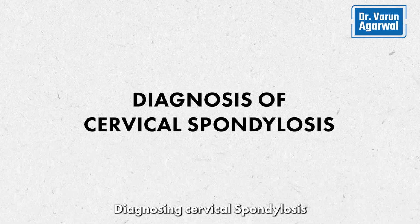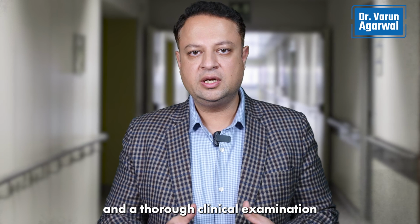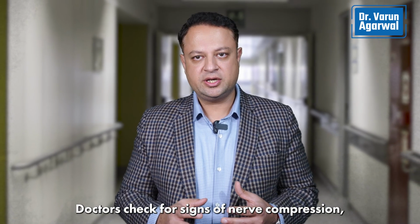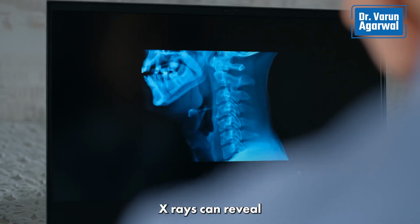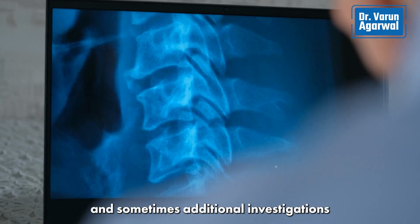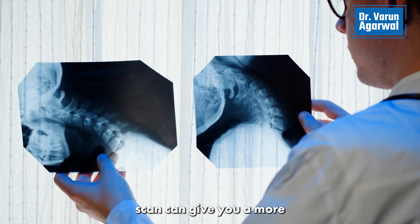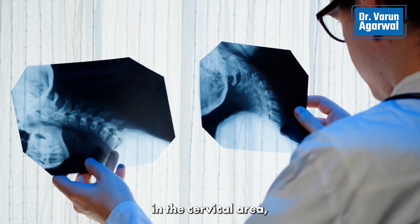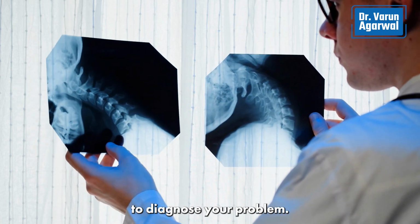Diagnosing cervical spondylosis. Diagnosing cervical spondylosis includes a thorough history and a thorough clinical examination of the patient by the doctor. Doctors check for signs of nerve compression such as abnormal reflexes, muscle weakness or sensory deficits. X-rays can reveal loss of disc height and bony spurs, and sometimes additional investigations like an MRI or a CT scan may be required. MRI and CT scan can give you a more detailed description of the disease process in the cervical area and may be required if plain X-rays are not enough to diagnose your problem.